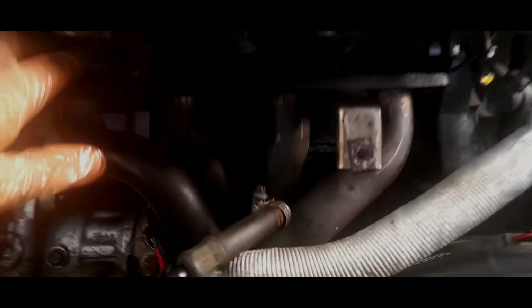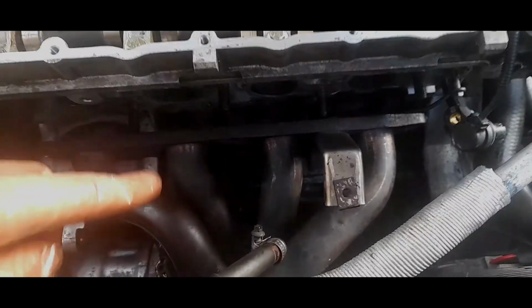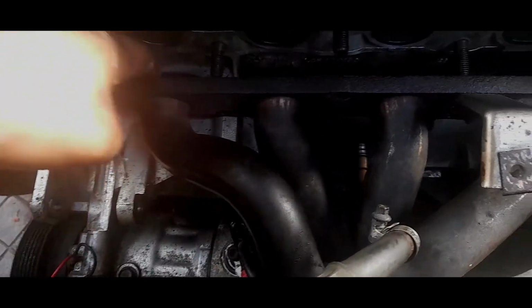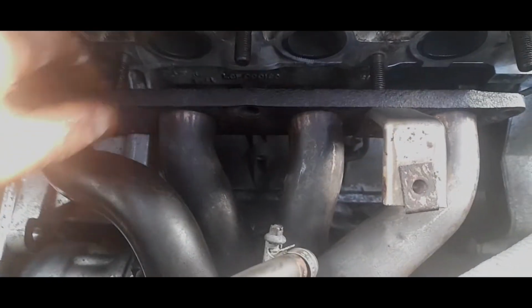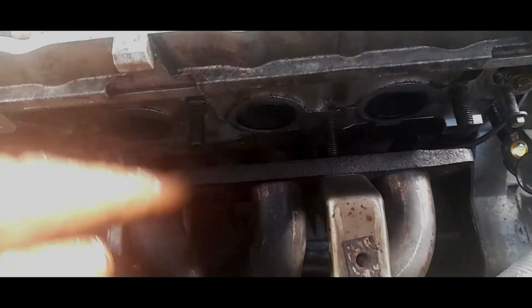And before we fit the manifold, just make sure the surface is clean. I didn't really sand it down because it's stuck on the car. That would be a pain to remove, because you've always got the bolts that link the manifold to the pipe, and I don't want to be messing with that because that could cost me even more money. Just make sure it's all clean, and then we can hook it back up.